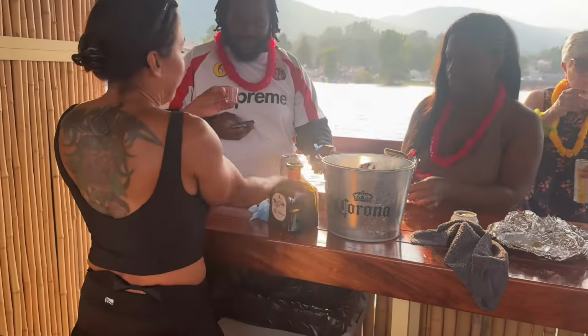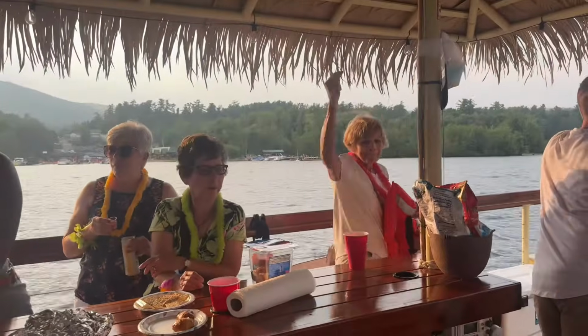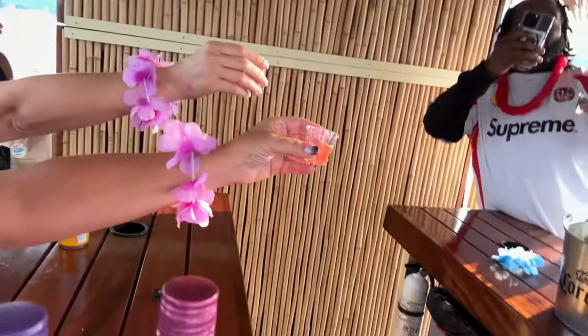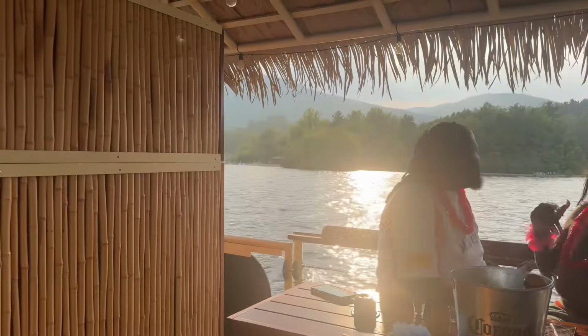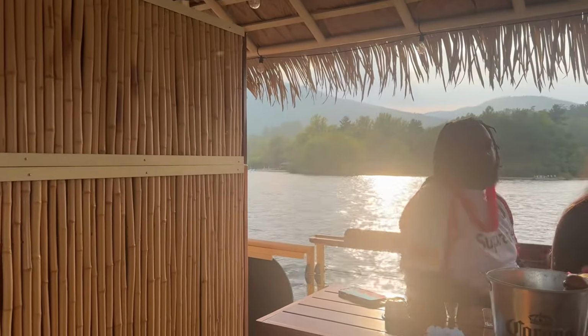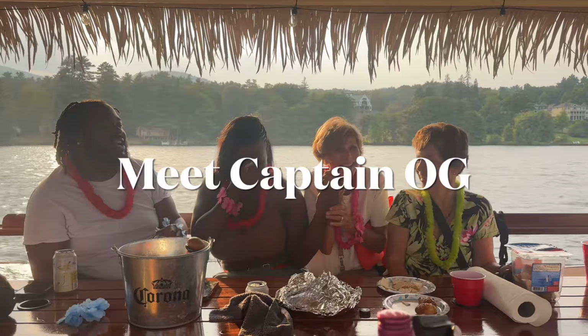Like I said, you can bring anything that you want on board. You give it to the bartender, and then she serves it for you. Evie was great. We made instant friends on board, and we're just having a great time from the moment that we set sail. You can actually book the Tiki Tours for one person or up to 16. You could have a fantastic bachelorette party or something on board here.